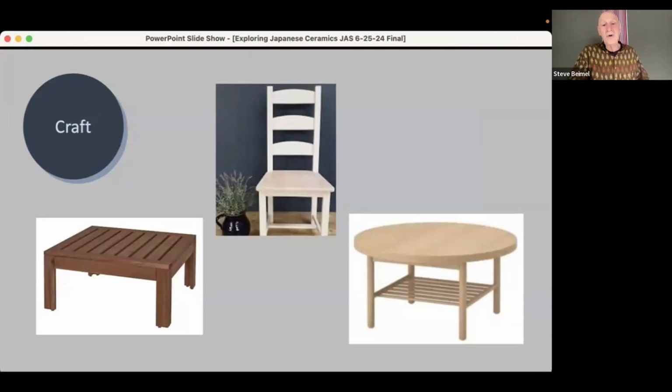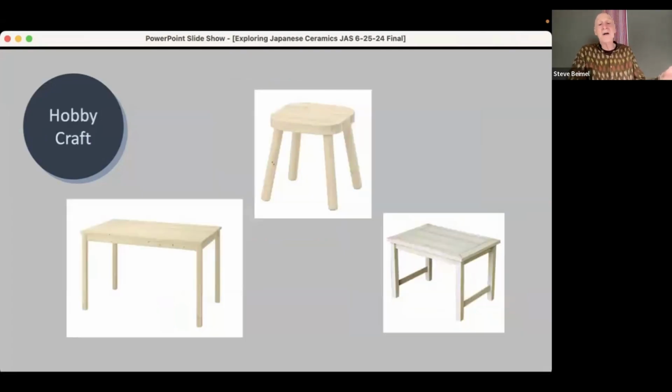Crafts in general are a big part of our culture. They're all over the world. You don't have to have centuries of tradition behind you to go to a school for a year or two to learn how to make things like this. They're good, they're strong, they're inexpensive. And finally, hobby crafts. This is a wonderful part of our culture, where you can go to a workshop and make something like this and share it with your friends and family.